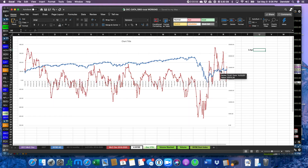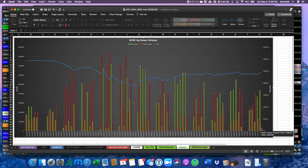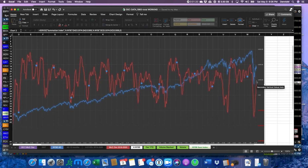Let's look at, there's the oscillator, here's the stacked volume, which was less than Thursday. So overall this week was pretty low volume, lower volume than we've seen in 1 month. This is what the advancers and decliner volume looked like in terms of millions of shares. And the summation index continues to creep even higher towards 2,000. So we never did get this dip, bounce, big fail. We just had this one big fail.